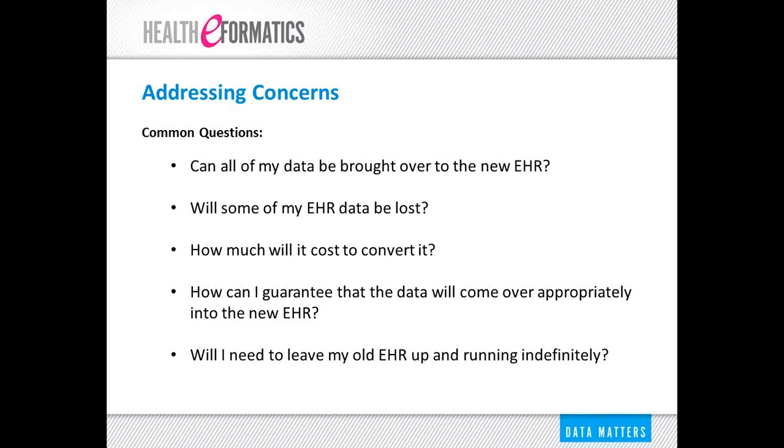Is some of my EHR data going to be lost? No, it doesn't have to be. Basically, through testing and validation of ensuring that your data has come over successfully, most of the EHR archives that are out there can take any data that's within your target EHR system. So that data is not going to be lost. It's going to be brought over so that you can retain your full legal record.